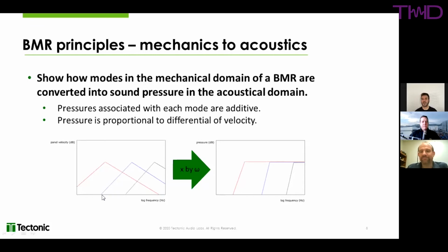The y-axis is velocity. Are we using velocity because it's proportional to sound pressure? No, actually acceleration is proportional to sound pressure. We're using velocity because it's the way we typically look at modes. But yeah, you're absolutely right though. When we want to look at pressure, we need to convert it to acceleration. Okay. And to do so, you essentially multiply by the angular frequency.